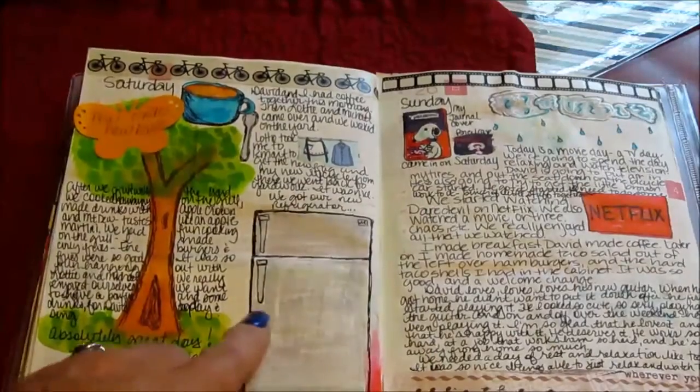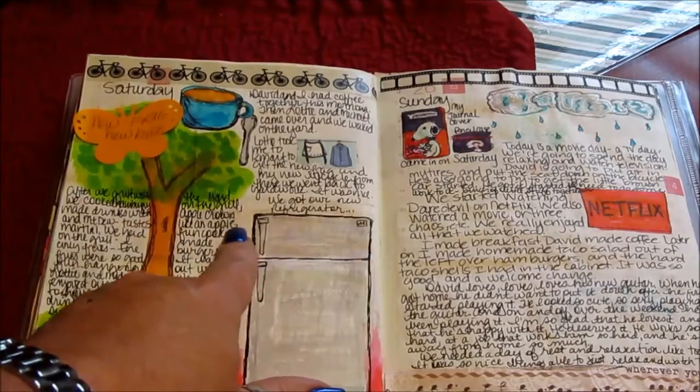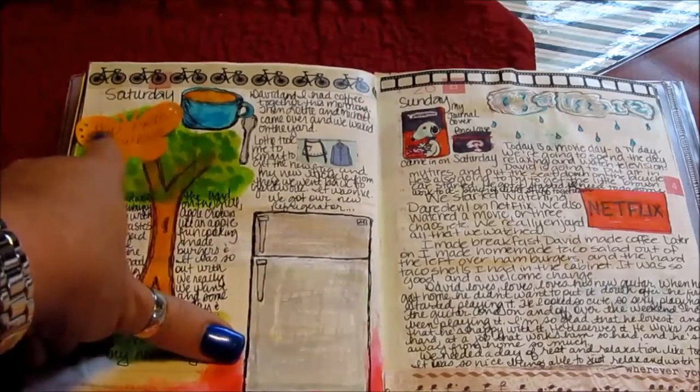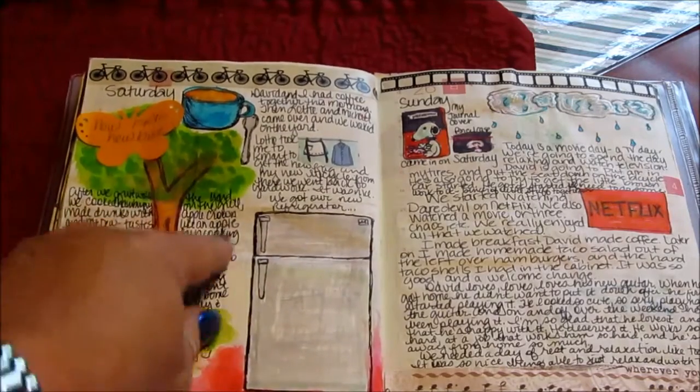Our new fridge that we got Saturday, I went and paid it off, and that was just a sticky note where I put it down here because I got the bike and the fridge, and we did the yard work again.